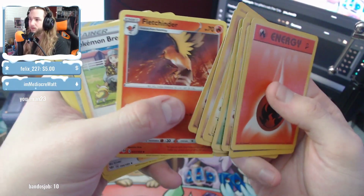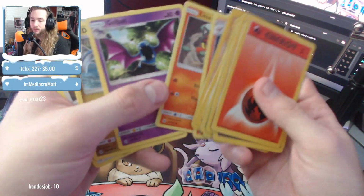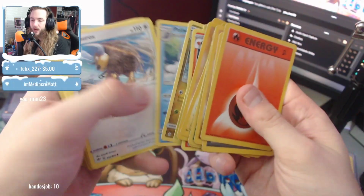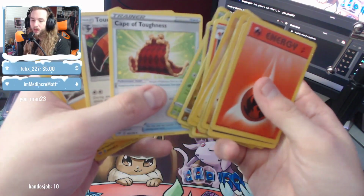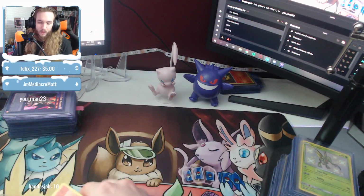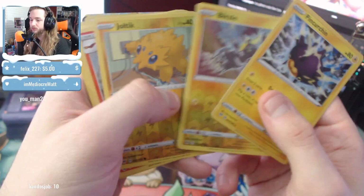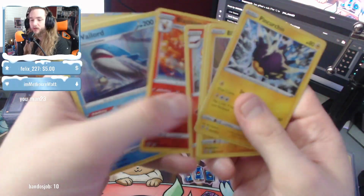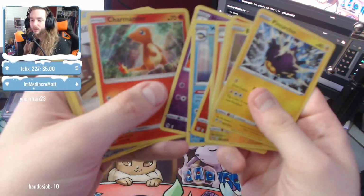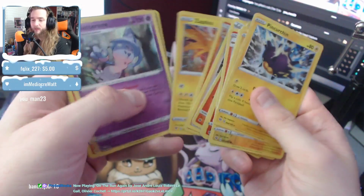Diglett, Fletchinder, Pokemon Breeders Nurturing, oh, Litten, Golbat, Dragonair, Poliwhirl, Taurus, Snubbull. Got a Mareep, Carvanine, Cape of Toughness, Toucan. I guess here's where the holos start. Got a nice holo Pinkerton, Blitzel. Oh, got the full arts back there. Joltik, Centiscorched. Oh, that Blaziken's really neat. Wailord, Hatterne, Holo Charmander's clean, Marnie, Charmeleon, that Holo Zapdos.